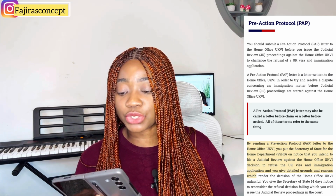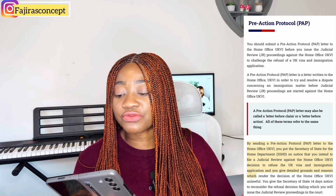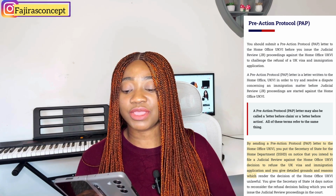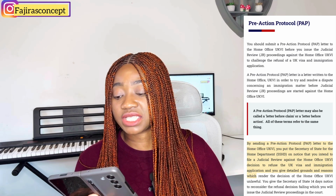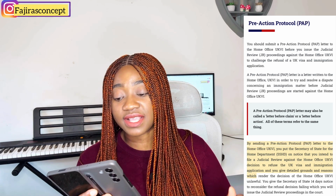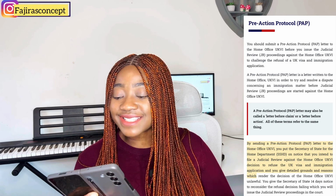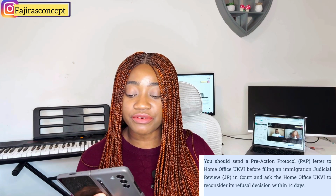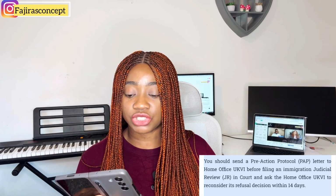By sending a pre-action protocol letter to the Home Office, you put the Secretary of State for the Home Department on notice that you intend to file a judicial review against the Home Office UKVI decision to refuse the UK visa and immigration application, and you give detailed grounds and reasons which render the decision of the Home Office UKVI unlawful. You give the Secretary of State 14 days notice to reconsider the refusal decision, following which you will issue the judicial review proceeding in the court. You should send a pre-action protocol PAP letter to Home Office UKVI before filing an immigration judicial review in court, and ask the Home Office UKVI to reconsider its refusal decision within 14 days.